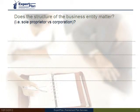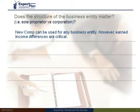And then the last issue that we had on our structure was, does the structure of the business entity matter? Sole proprietor versus corporation. Well, new comp can be used for any business entity, but where people often get into trouble is, what is earned income? Every pension plan is functionally related to earned income and what that earned income is. And differences in business structure will often create differences in what earned income is defined as.